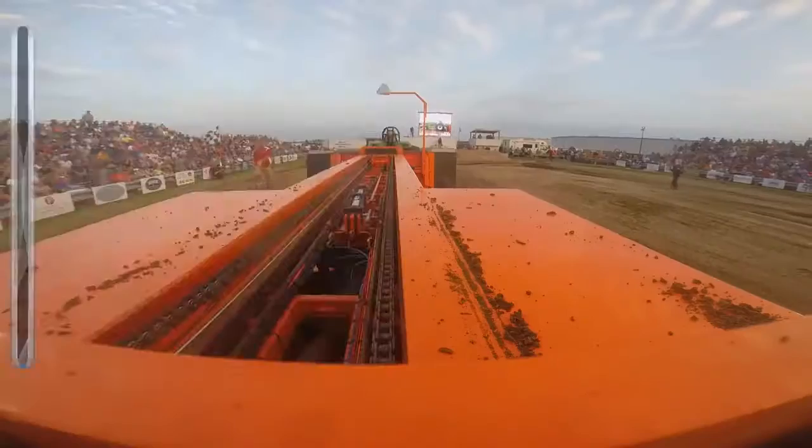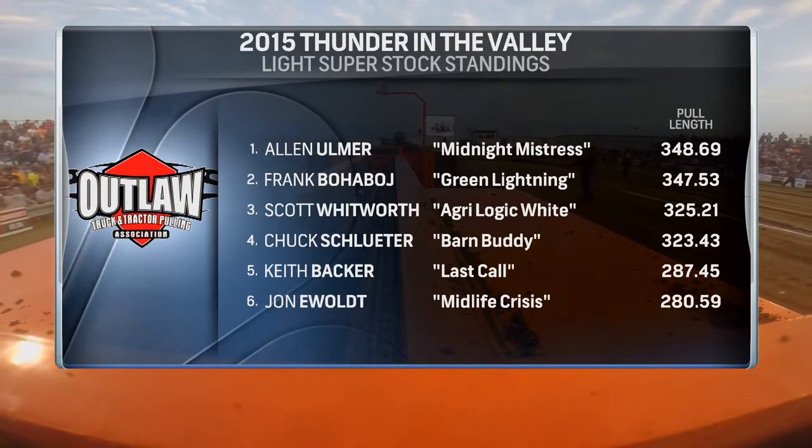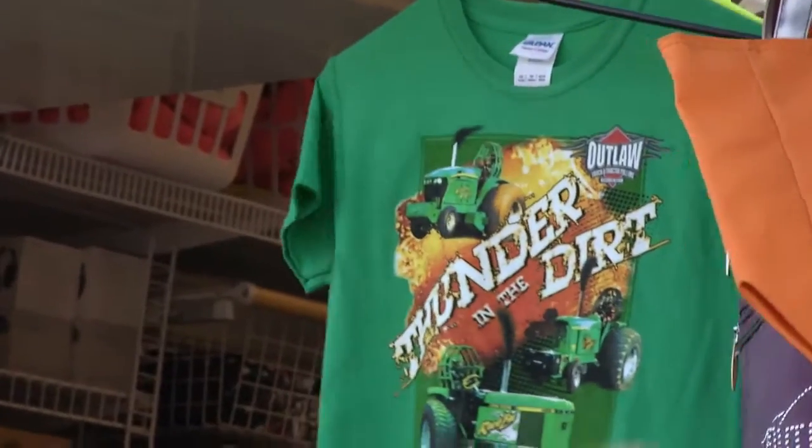Frank, it's all in one piece. Yeah, the front end's still together, and we're happy. It's a good run. Yeah, it's a great run. Looking at the leaderboard: Ulmer, Bohaboy, and Whitworth. Their hard work working on their tractors paid off today, but lots more competition coming up.